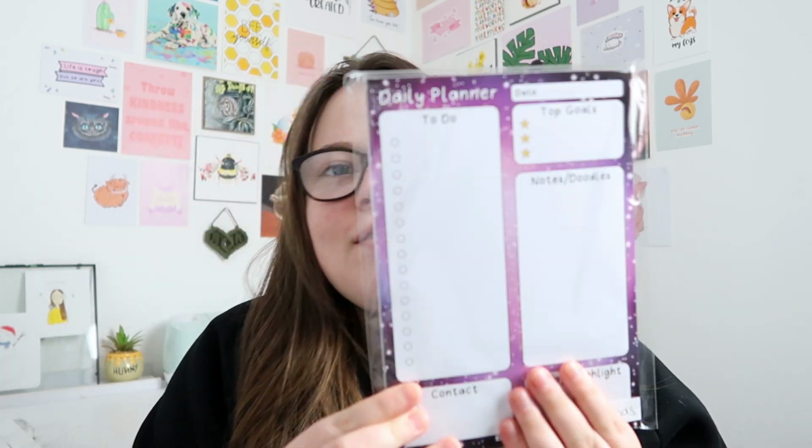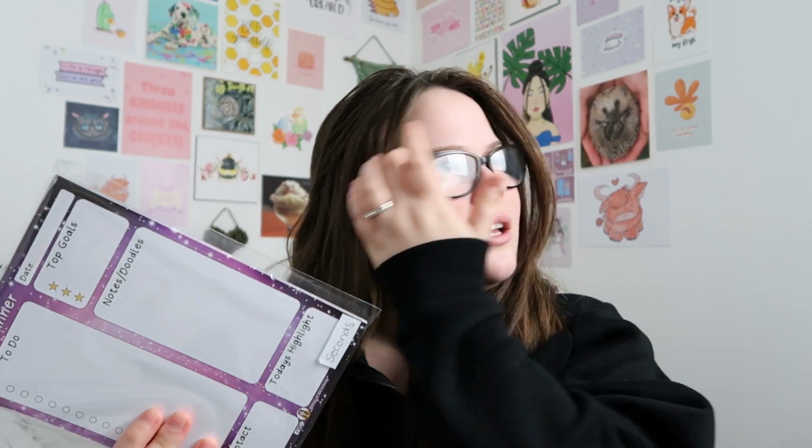So I'm having a little bit of an issue, which is a little bit frustrating. So the A5 planners have been put in these cello bags, and they have loads of room either side because these are C5, so it's slightly bigger than A5 packaging.